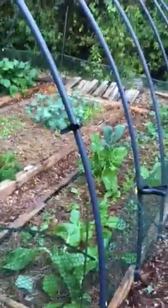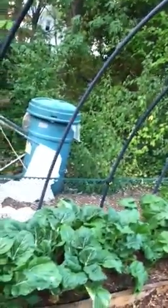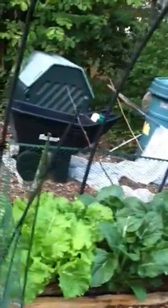Back here is my hoop house, which I just made, and I'm going to try to keep some things growing throughout the winter in here. Pick some chard and kale and parsley, lettuce, some more spigariola, edible broccoli leaf type plants, and some Chinese cabbage. And quickly around, I'll just show you.